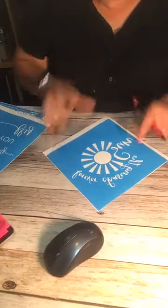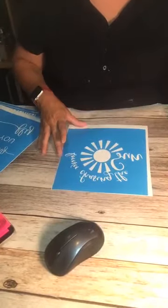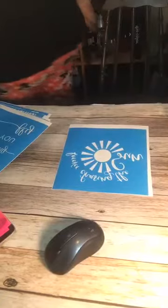So my fear is that on some of this, like this one, these little pieces are not going to stay in traveling back to the studio. So I do have transfer tape here from my decals. So I'm going to put some transfer tape on this one. Here we go.